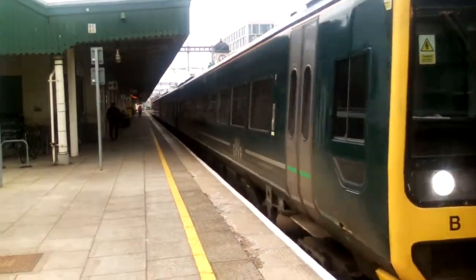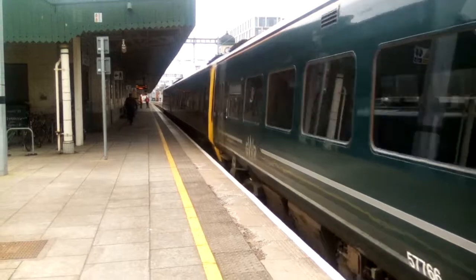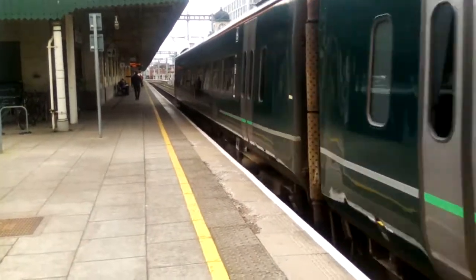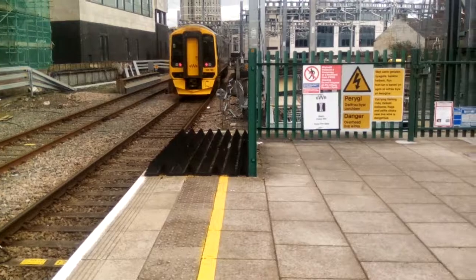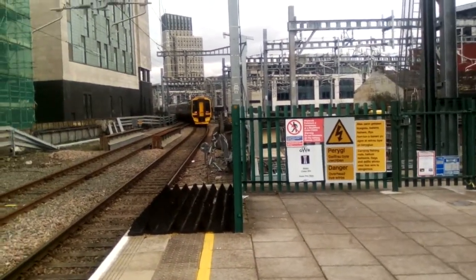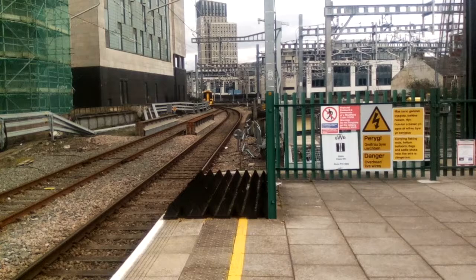Also leaving is the Great Western Railway service to Swansea. Back is 800, not 800, 158749. I'm really getting these services mixed up today. My bad. There we go, and now we'll wait for the Piccadilly train to leave as well.